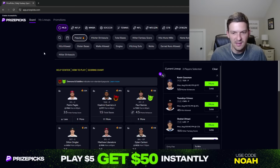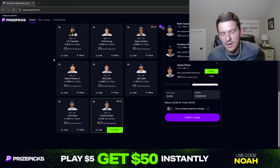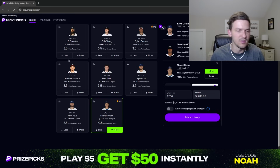I know the line looks high at 10.5. It's pretty rare to see a hitter fantasy score line in the double digits, but given the spot in Coors Field against Kyle Freeland, terrible pitcher, I think this just sets up as a really good spot for Shohei Ohtani here. He's a guy that obviously has a ton of power. He has speed, too. He just has so many ways he can get fantasy points. He can steal bases. There's just a lot of ways for Ohtani to get 11 fantasy points. It's not like we need him to hit a home run. Obviously, we would love if he'd hit a home run, but he could get there with an RBI single, get a walk, steal some bases, run scored, whatever it may be. And with fantasy score, you get points for everything, for all that stuff.